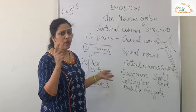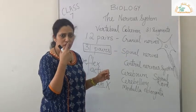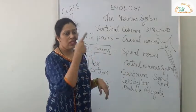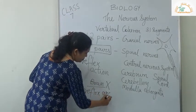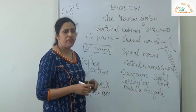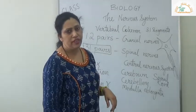Now the path followed is from the receptor to the sensory spinal nerve, which takes the message to the spinal cord, and there the interneuron or association neuron passes the message to the motor neuron, and it comes back to the hand, and your hand is removed. This path is called the reflex arc, and it is faster than the normal response, which is about 150 meters per second. Even when something pricks you or a mosquito bites you, soon your hand will go there. So these are some types of reflex actions.